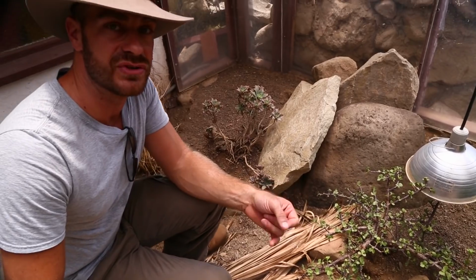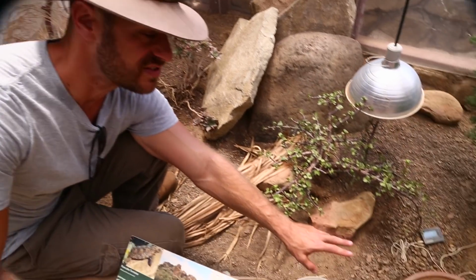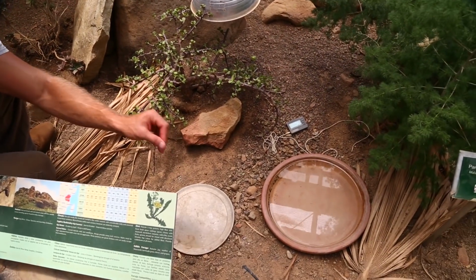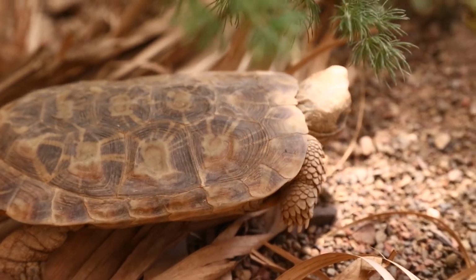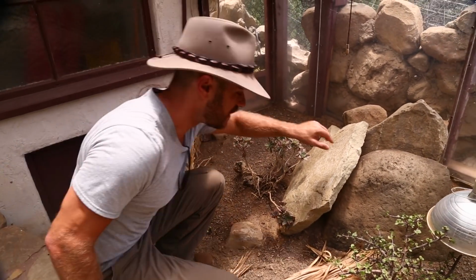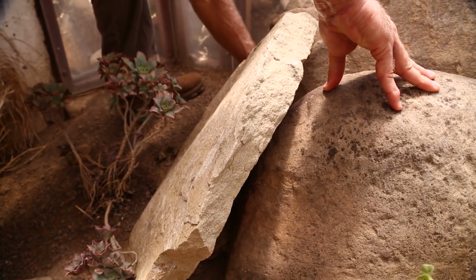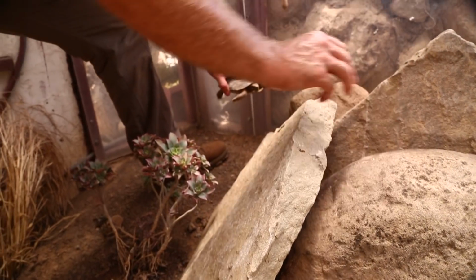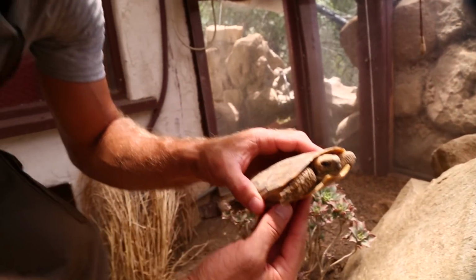They'll feed these animals a few times a week. They also have beautiful, clean, flat water dishes so that the animals can soak. Even though they're a more dry-loving species, they need water, and they need clean water. Very important to keep these guys healthy. Now, I was given permission to be inside this environment and to get hands-on with one of these amazing tortoises. Probably one of the most unique species of tortoise on Earth.